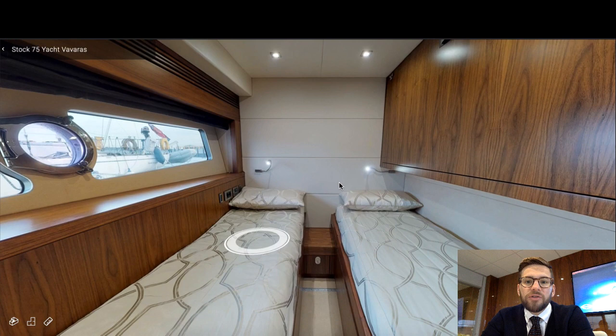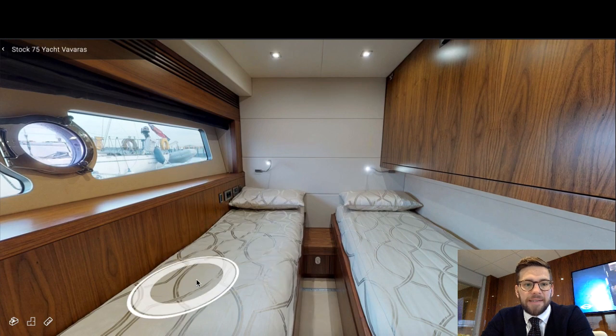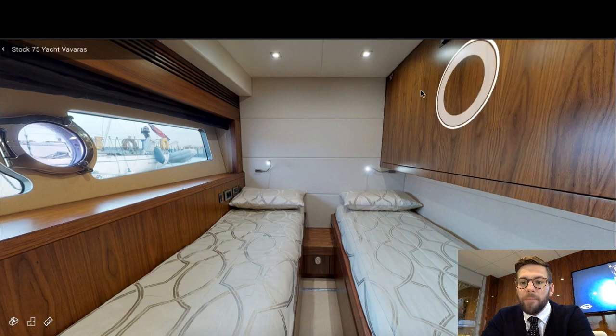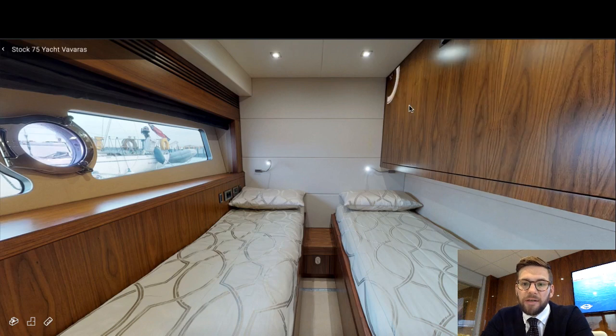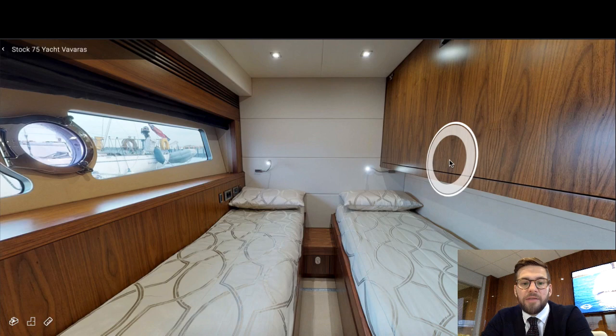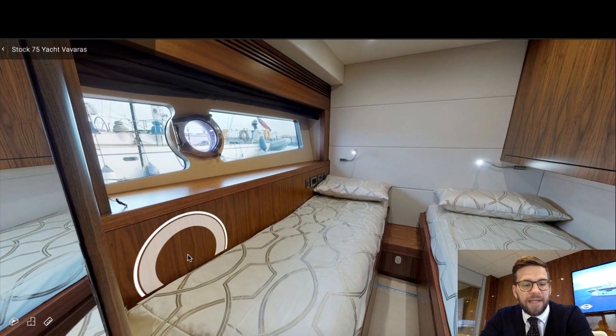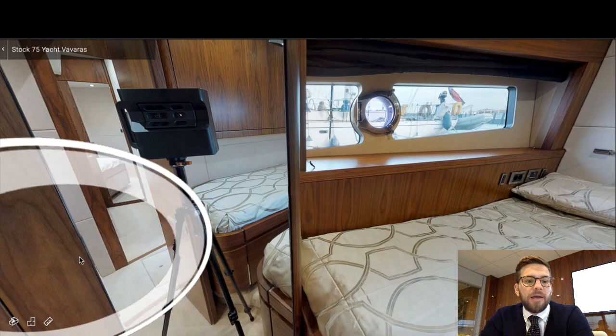You've got plenty of storage underneath the beds and behind me in the wardrobe that you've just seen. There is also a third Pullman bunk just here that you can see. You can just see the little clasps that you can release. So this is actually a three berth cabin in this part here. Nice big windows again, chunky stainless steel portholes.